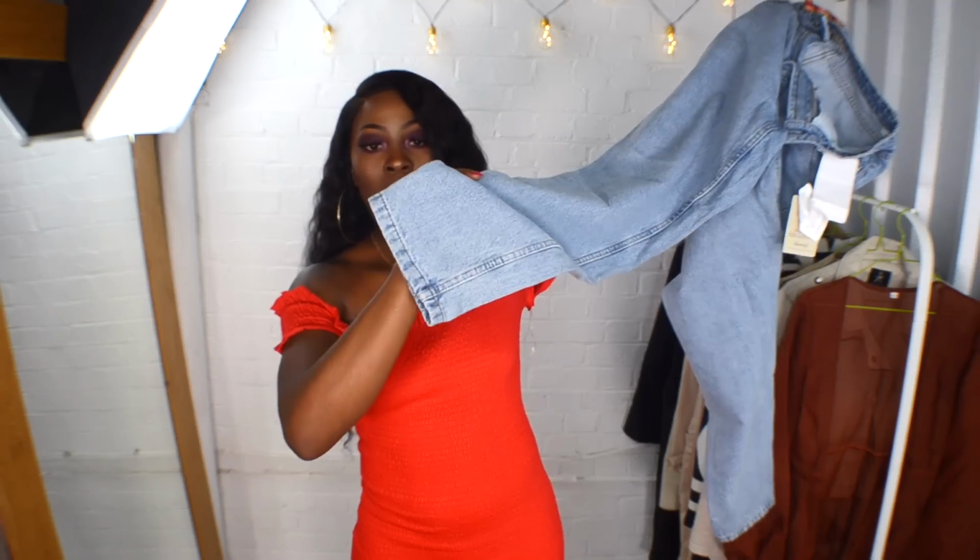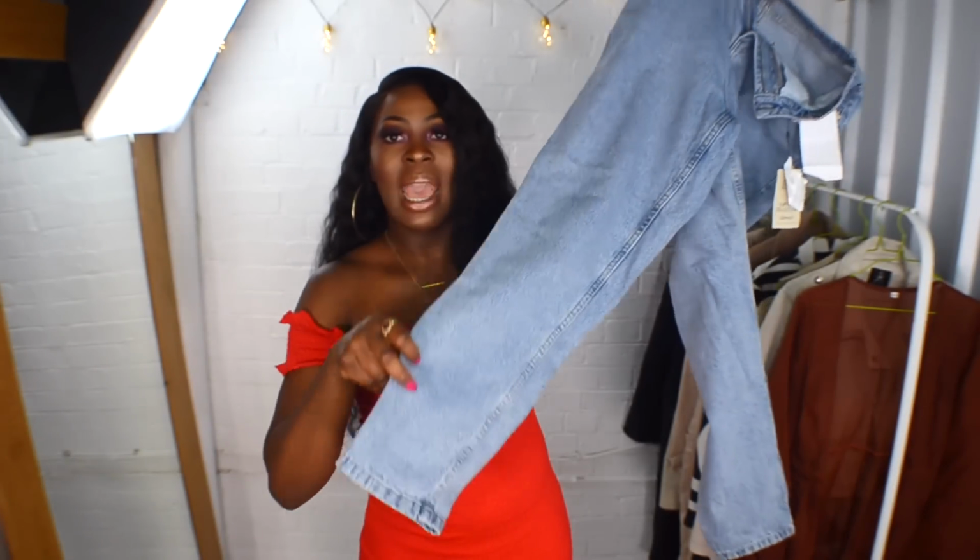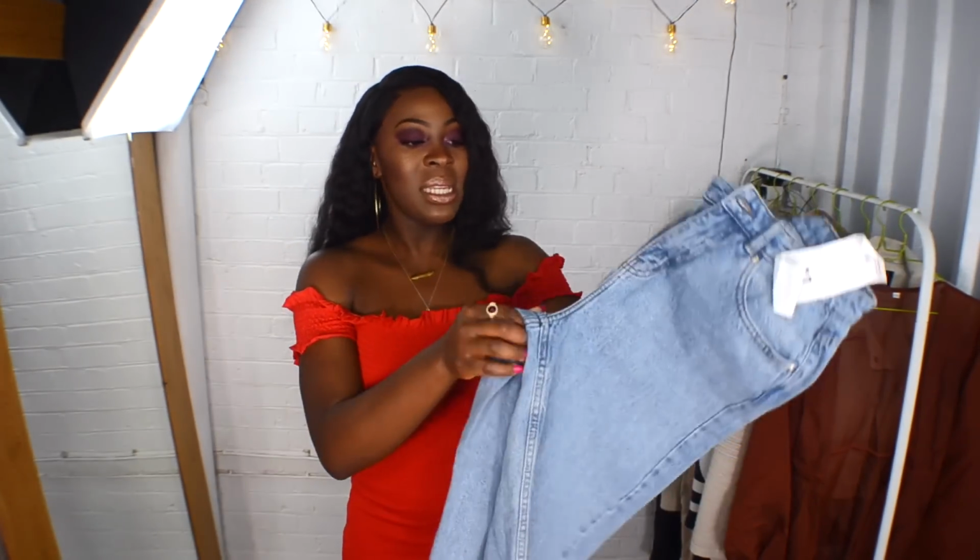These don't have the raw hem. This just got like a normal classic hem. I don't really have anything bad to say about this. These fit really nice and I'm really liking this mom jean trend again. When I saw that Primark was doing this in this nice wash, I had to get me it.